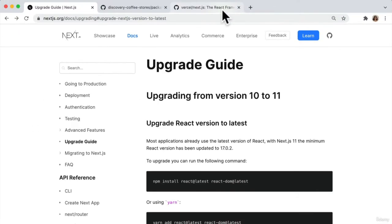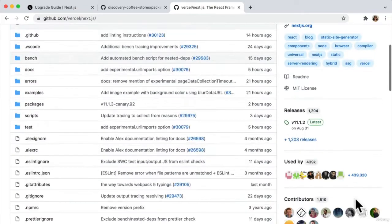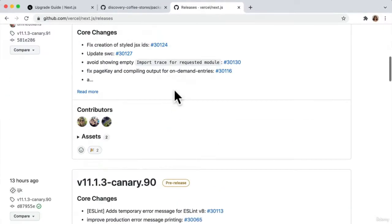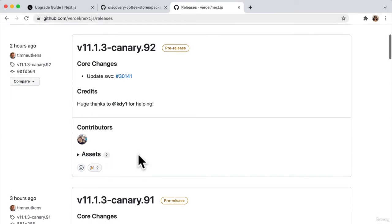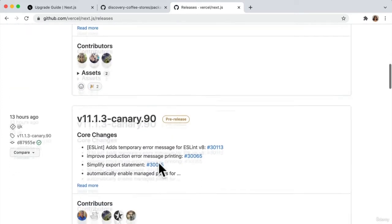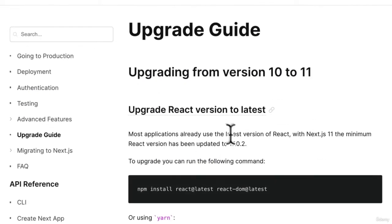So we can go to the Next.js GitHub repo from Vercel. This is the official repo for Next.js, and here you can see the releases section. If you click on it, you will see all the different releases for Next.js. In the notes, they also talk about the different changes that they have made. This might be a bit harder to read, so I would mainly lean on this specific upgrade guide to talk about the different updates that we want to make.